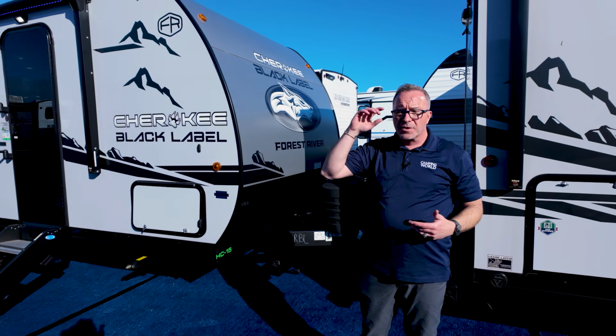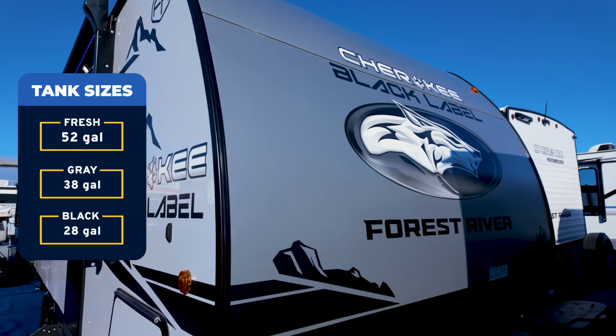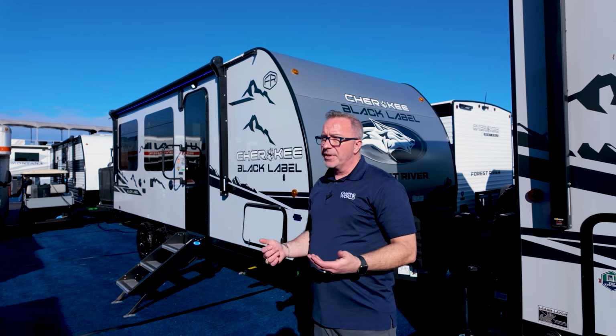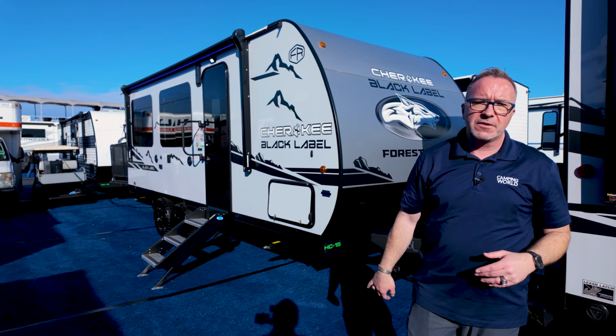Now, the terminations on this one, don't forget your tanks. You got yourself a 52-gallon fresh, 38-gallon gray, and 28-gallon black. Pretty good tank sizes to keep you off the grid, but for an entry-level toy hauler RV, this 18 RRBL, pretty sweet. The only thing is, you gotta be okay with the tightness on the inside and the convenience of being able to convert some of those spaces.